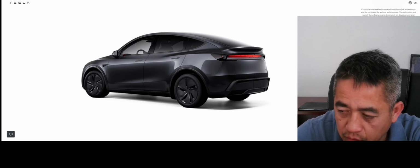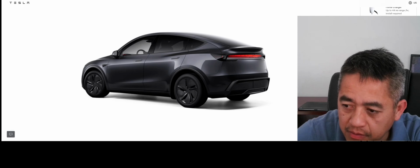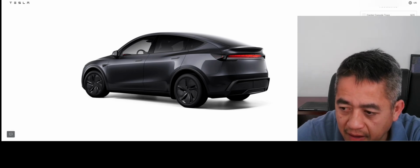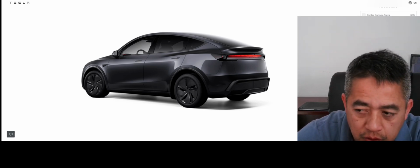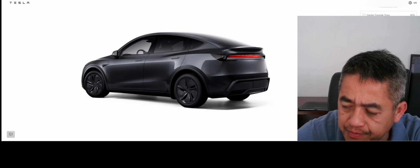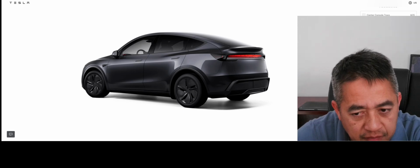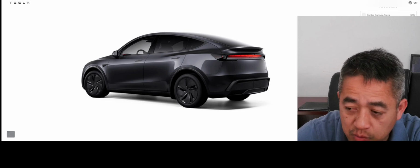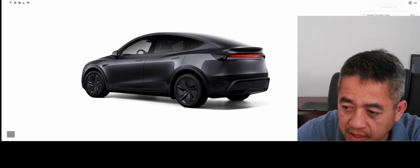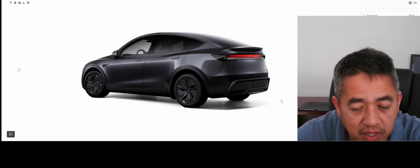And charger, if you want, you can buy the home charger here, accessories here, you know, roof rack, you can do that. And right now, 1 to 3 weeks, that's pretty fast. Because the last time I checked on the Model Y inventory, it was completely gone. So Tesla is really good with pushing out the inventory and getting rid of all the vehicles, because they know the new Model Y is here.